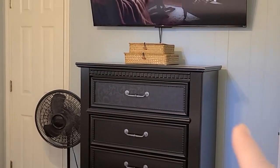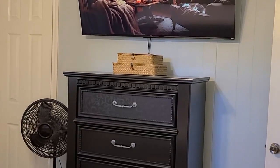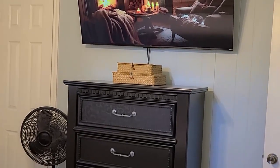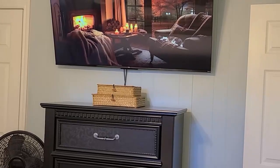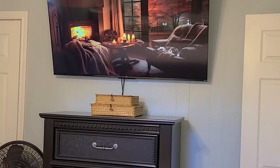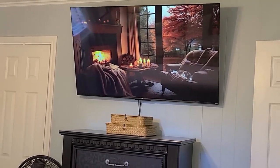I usually keep those baskets that I got from Amazon on top there. I'll link those below for you guys. But pretty simple here. I think I'm just going to put a floral arrangement and just call it a day on the top of this dresser. I don't like to put a whole bunch and make it crowded, just because we lay in bed and watch television. So there's this side of the room.